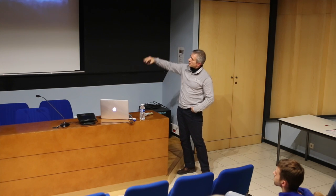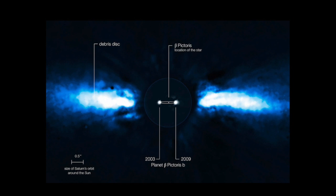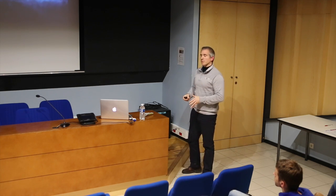And it's possible, because of the geometry of this system, that Beta Pictoris b will transit its star, maybe in 1 year, maybe in 2 years. It will be very difficult to observe. So these are the direct methods, and this is about it at the moment. This is what we can do in terms of imaging exoplanets. So then we have to use indirect methods to find them.